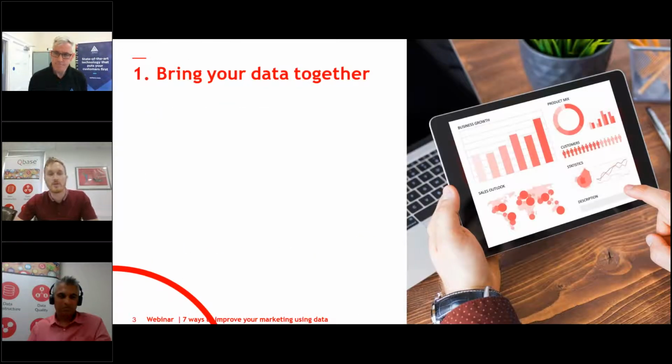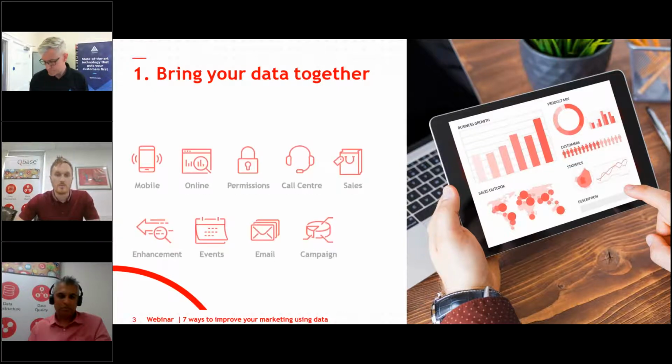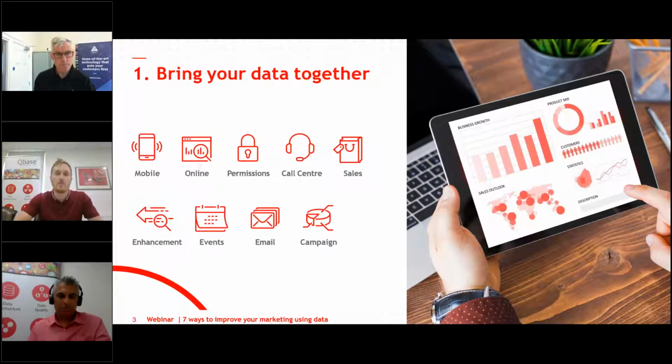Now, data is held across multiple platforms these days, and not all of those platforms necessarily talk to each other. Most organizations will have a CRM, which in the past was the one place to manage all of an organization's customer data. But as technology has advanced and been able to collect more and more data over the past decade or so, we've ended up with data in different places. And all of these different platforms and silos of data don't necessarily talk to each other.